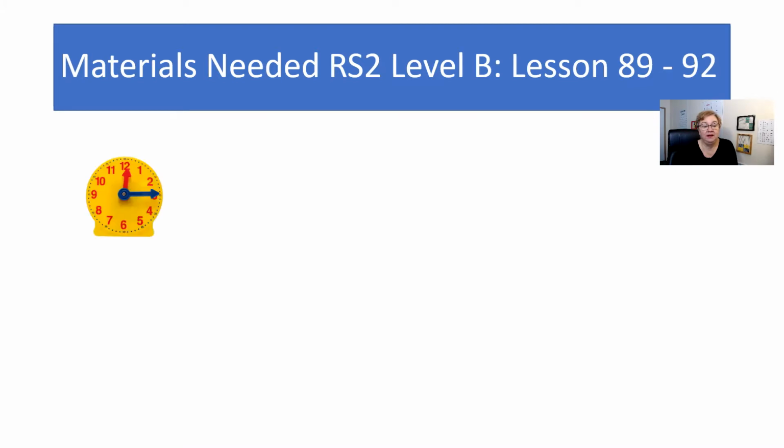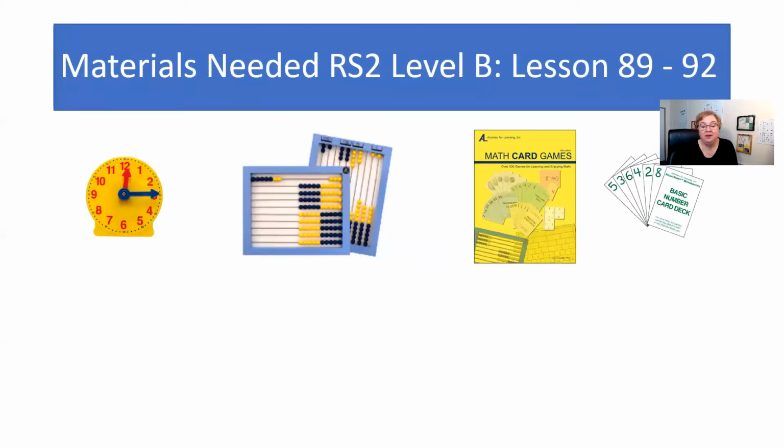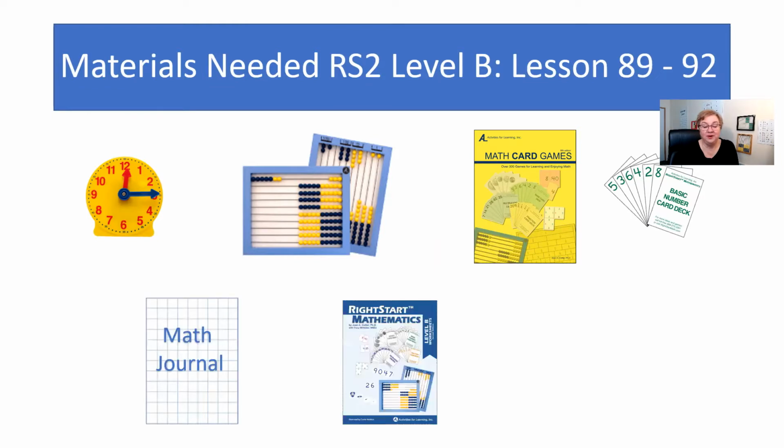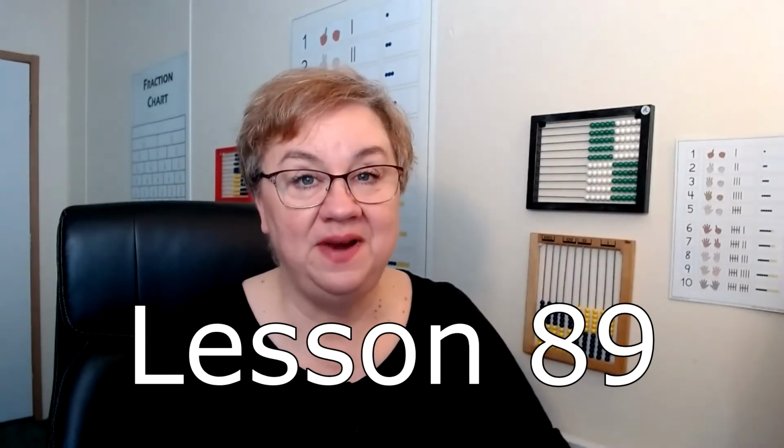You're going to need the clock, the abacus, the math card game book, along with the basic number card deck, the math card journal, and the worksheets, as well as the math balance. Lesson 89, subtracting from 9 and 11. This is where we get back to working with the clock again. That will be in the warm-up section. Also, you'll have the sums practice.